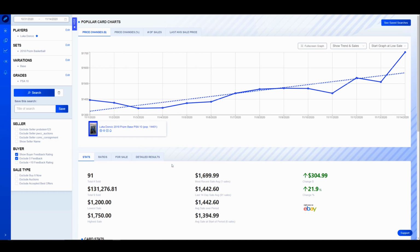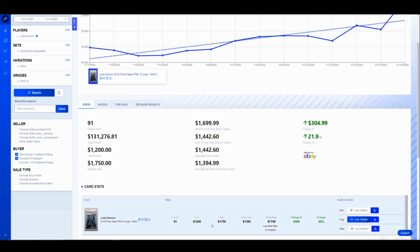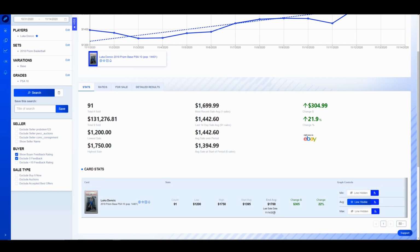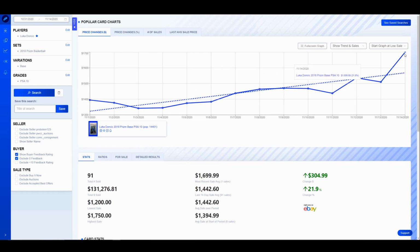Once again, 14-day chart. At the start of this 14 days, the average sale price was $1,400. As of today, it is now $1,700. Last sale 11/14 for an ending average of $1,700. And this card is definitely creeping back up again. Will it hit 2K?